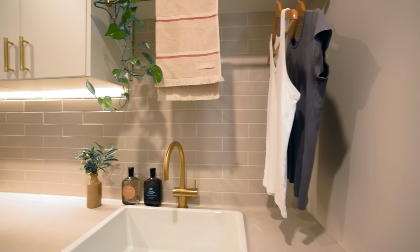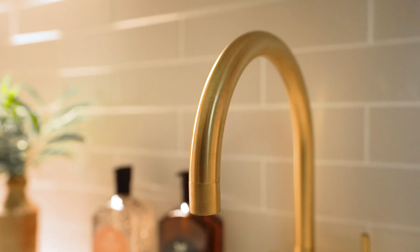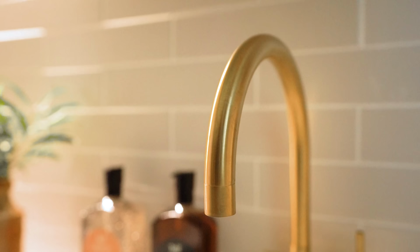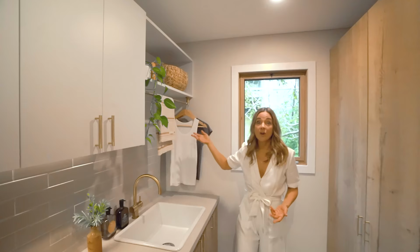In terms of the color palette and the material choices, very consistent. So we've got the same bench top that we had in the kitchen. These tiles are the same that we just saw in the bathroom. And also this brushed pure gold as well. All of these hardwares and these fixtures are all the same and consistent throughout. I also love this touch of this towel rail again, which is great for hanging space and also for drying.